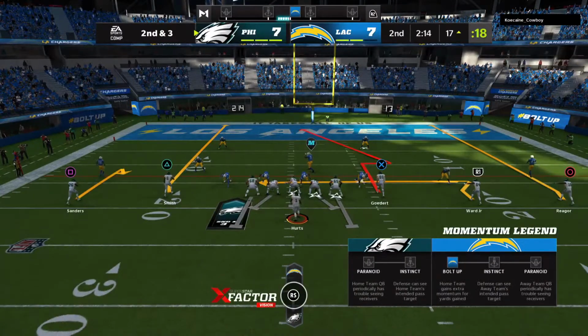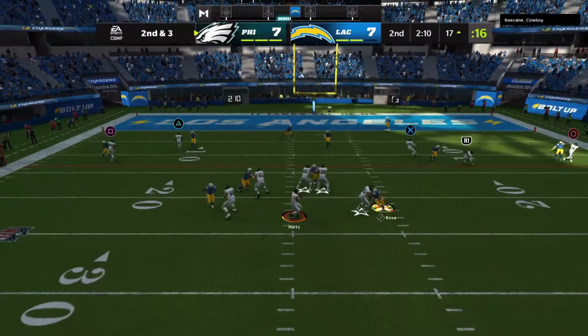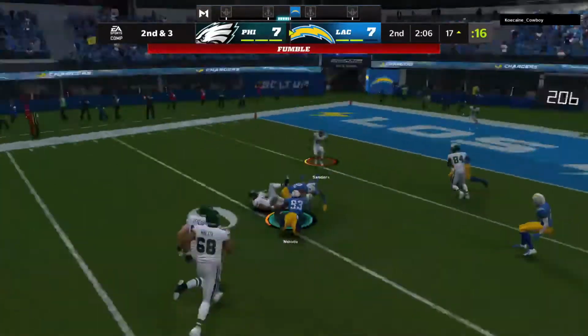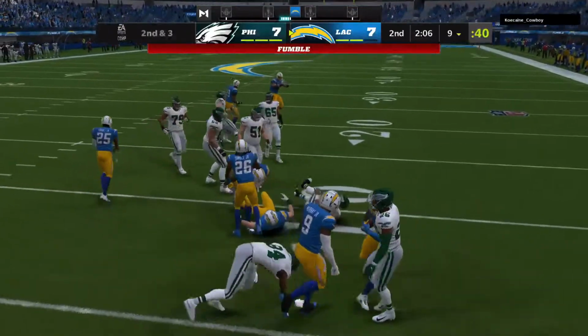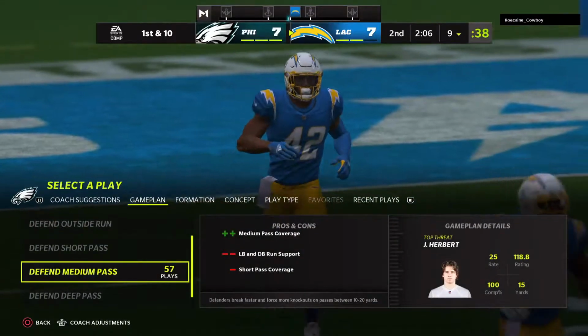Here's 2nd and 3. Here's Hurts to throw. Hurts fumbles it and it's picked up by the Chargers. And a big turnover there as his guys will get the football back.